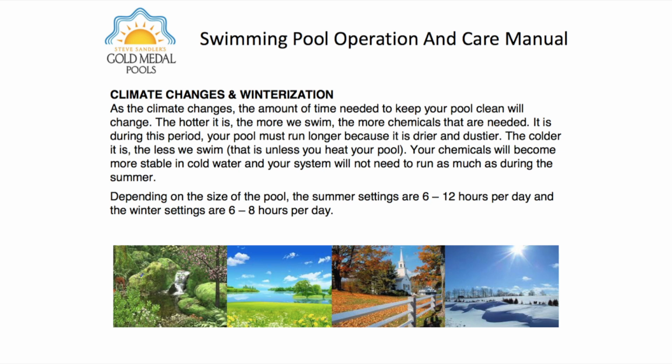Your chemicals will become more stable in cold water, and your system will not need to run as much as during the summer. Depending on the size of the pool, the summer settings are 6 to 12 hours per day, and the winter settings are 6 to 8 hours per day.